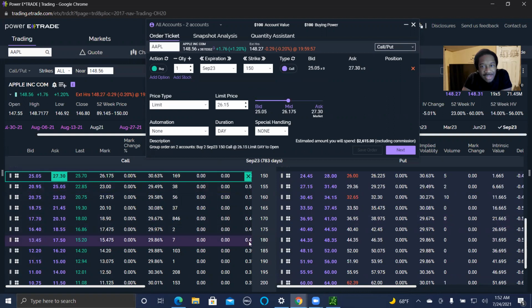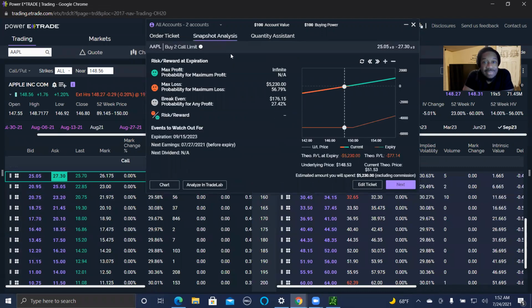I'm going to take this trade back off and I'm going to go to a snapshot analysis. And this is E-Trade, and I don't even use this E-Trade account, but it's kind of the easiest one to view, at least from here. I feel like people will probably be able to utilize this more. I know a lot of people use E-Trade.